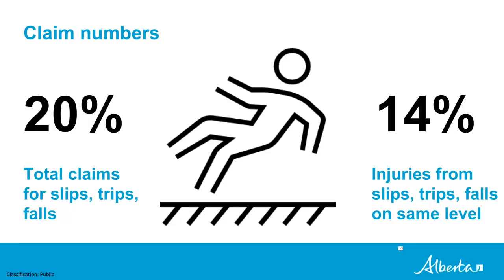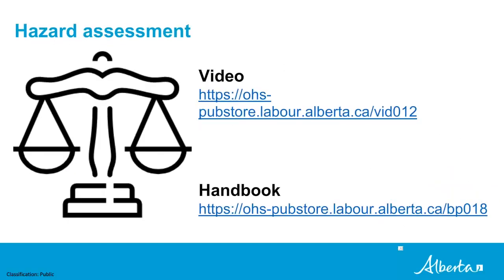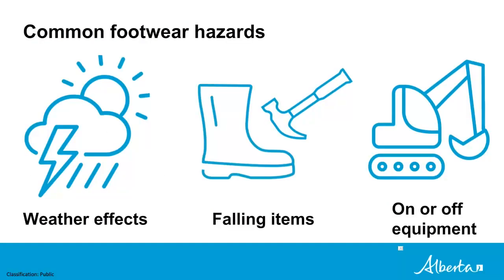This could be as simple as not having proper grip on your footwear for a wet floor or not having proper ankle support to prevent the foot from giving out. All work sites must do an assessment to identify hazards so they can be eliminated or controlled before someone gets hurt. Information on conducting a hazard assessment can be found at the bottom of the screen. If you are unfamiliar with hazard assessments, you may wish to pause this video and review the information prior to returning.